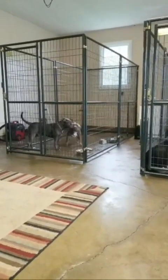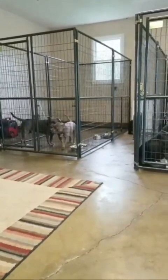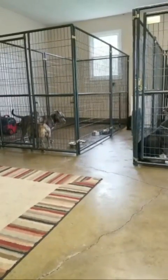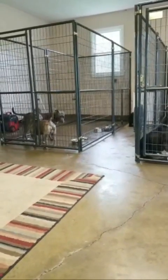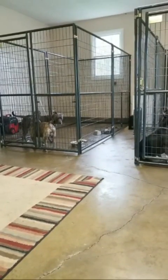Look at Royce. She's not in heat. There's no females in heat in here. He's gonna try anyway. She's not gonna allow it. She's gonna give him one as soon as he tries.